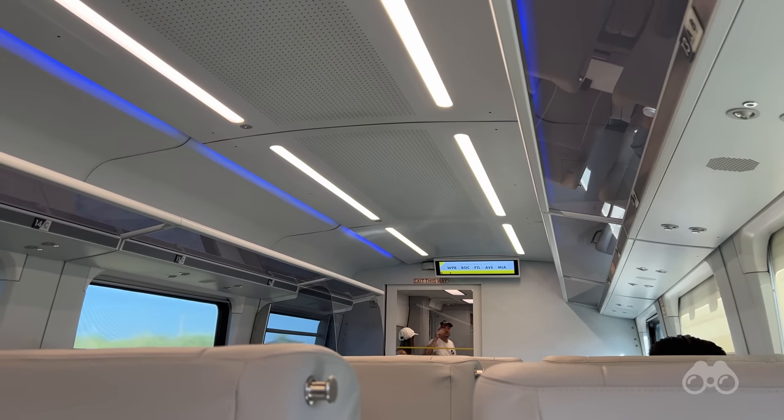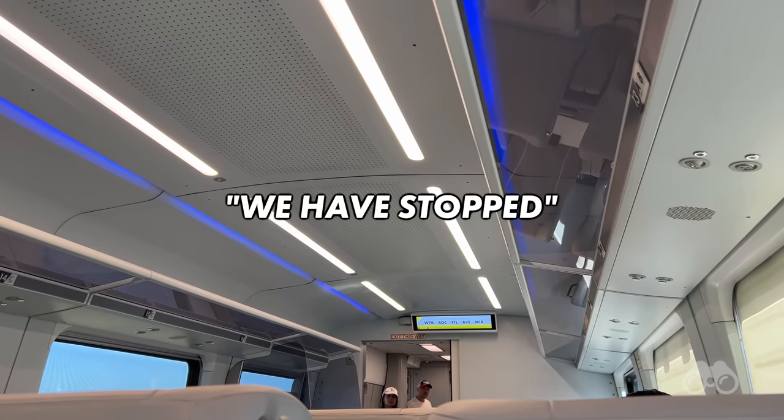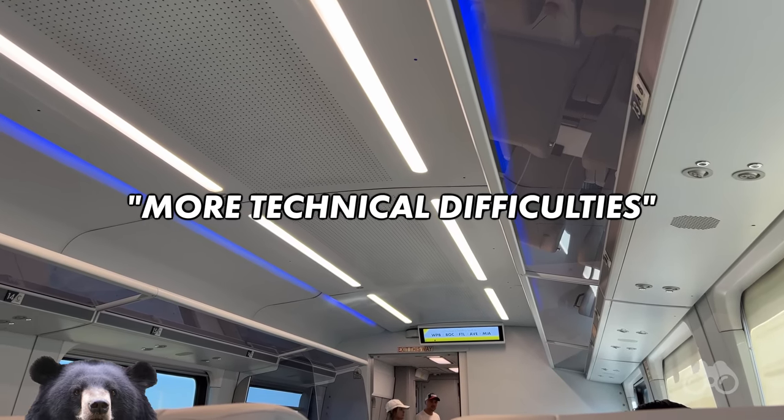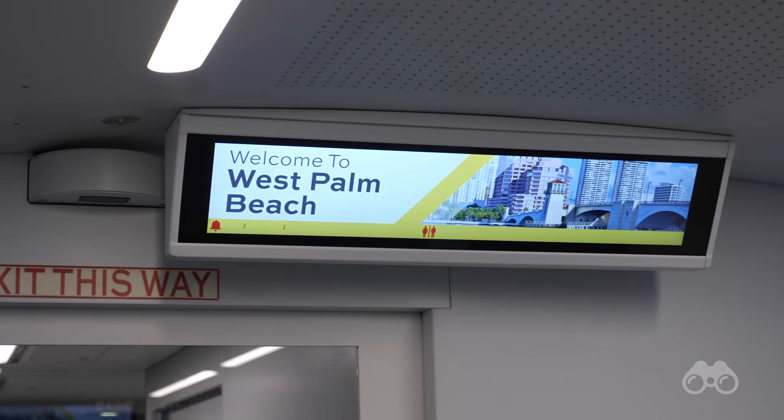There was another stoppage 40 minutes later, which Brightline said was due to technical difficulties. We have stopped for... but we also stopped very hurriedly in that case, so it's possible there was another roadblock that Brightline had to wait to clear the track. The train did slow to a crawl two other times before we made it to West Palm Beach, but these were routine as Brightline waited for drawbridges to give us the right of way. I finished up my breakfast and before long we had arrived at West Palm Beach.